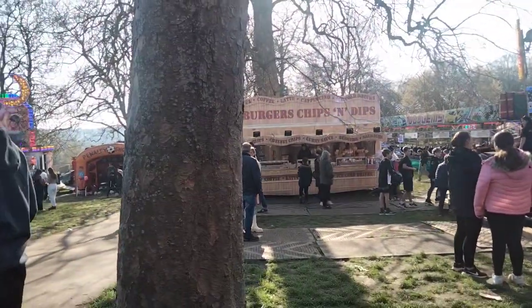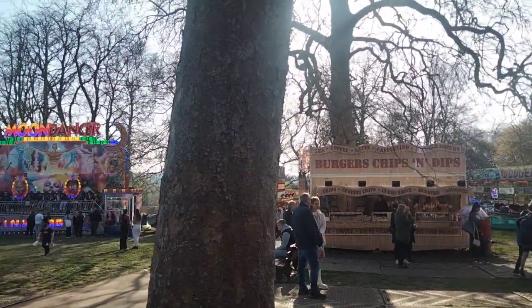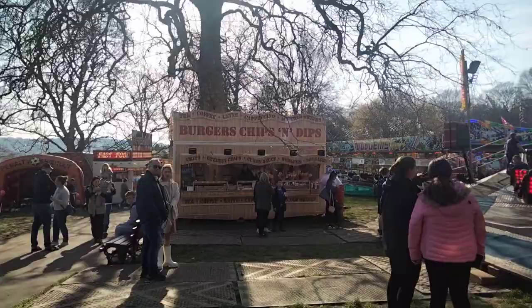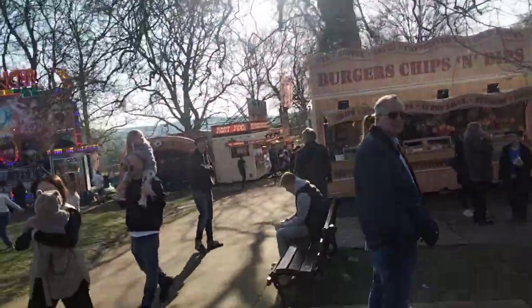I want to go and have a look at that food store that sells Greek food. I want to go and see what they've got on there. It was round here somewhere. Oh, here it is, it's round here.